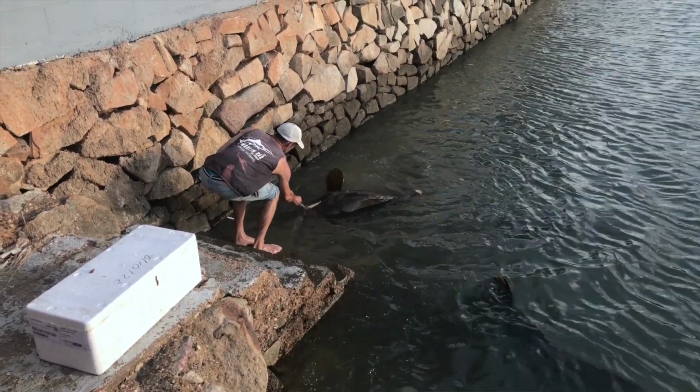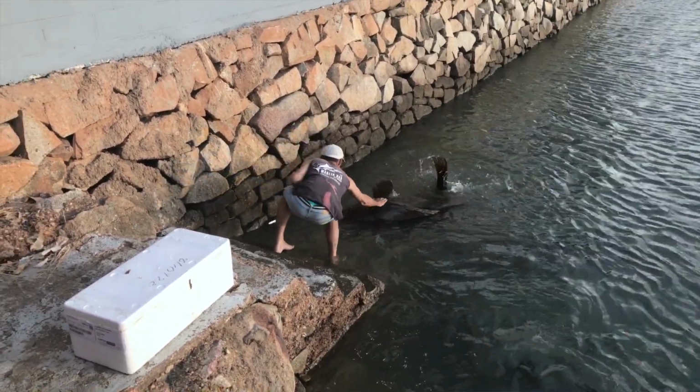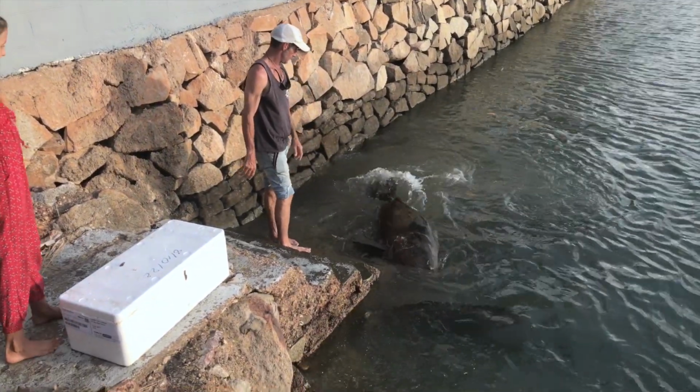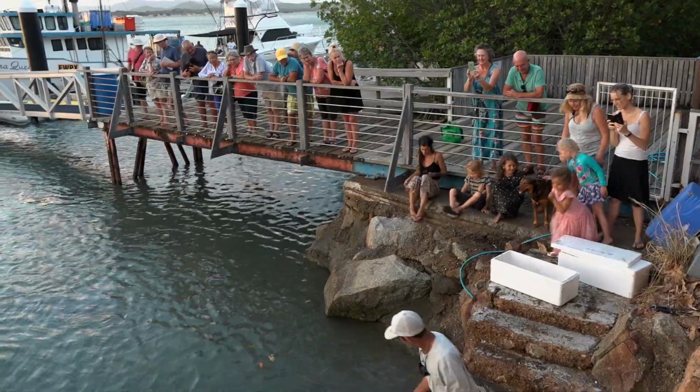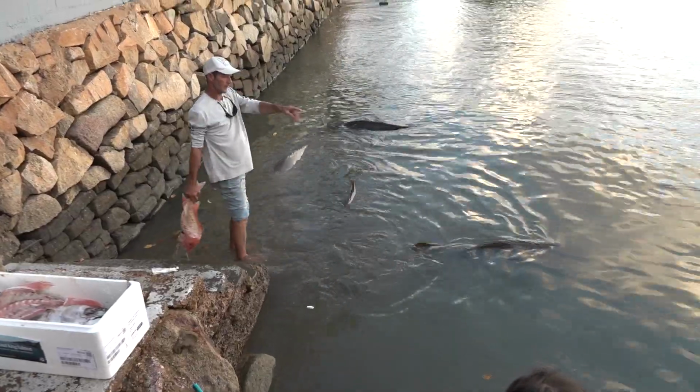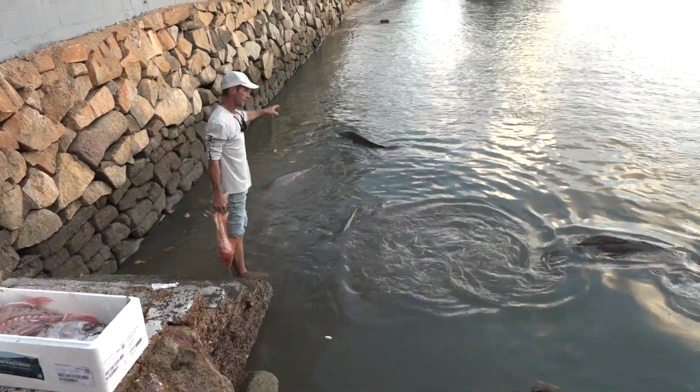Being wild fish, there is no guarantee of how many will come in each night. You can have anything between 4 or 5 or up to 11 fish at a time. Got a few in here. 1, 2, 3, 4, 5, 6.